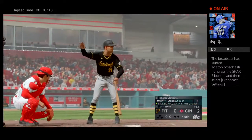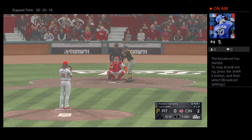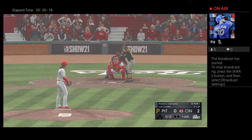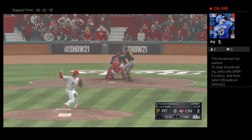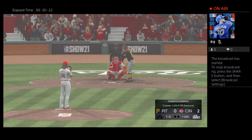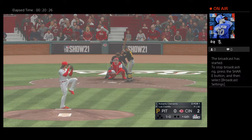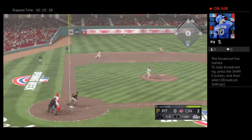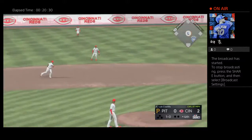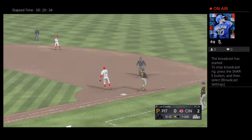Back to the top of the order now, and that'll bring up Roberto Clemente. Wheels and deals. Here's the first pitch. Off the plate, ball 1. 1-0 home. Hit on the ground to third. Scooped up. Throw to first in time. One gone here in the fourth.